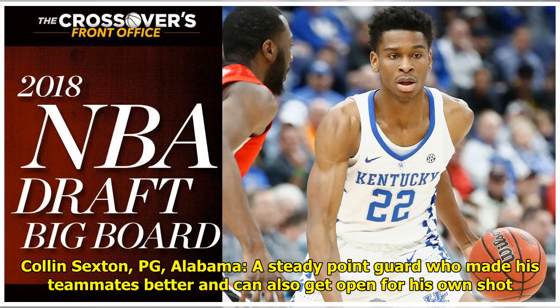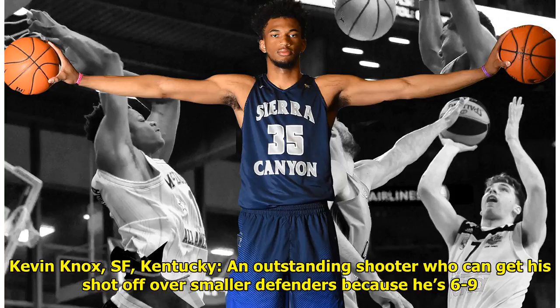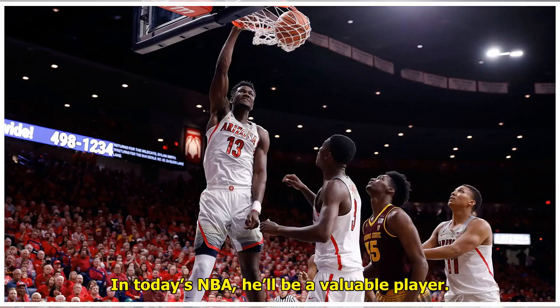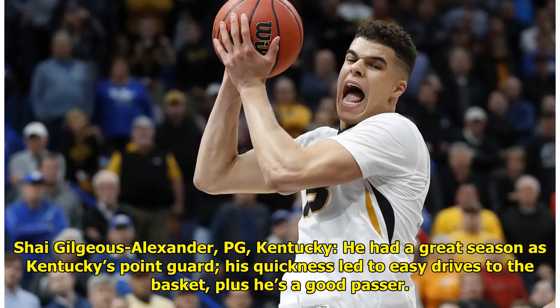Collin Sexton, PG, Alabama, a steady point guard who made his teammates better and can also get open for his own shot. Troy Brown Jr., SF, Oregon, wasn't even the best player on his own college team, but he's made an impression on someone. Kevin Knox, SF, Kentucky, an outstanding shooter who can get his shot off over smaller defenders because he's 6'9". In today's NBA, he'll be a valuable player. Robert Williams, PF, Texas A&M. Shai Gilgeous-Alexander, PG, Kentucky, had a great season as Kentucky's point guard. His quickness led to easy drives to the basket, plus he's a good passer.